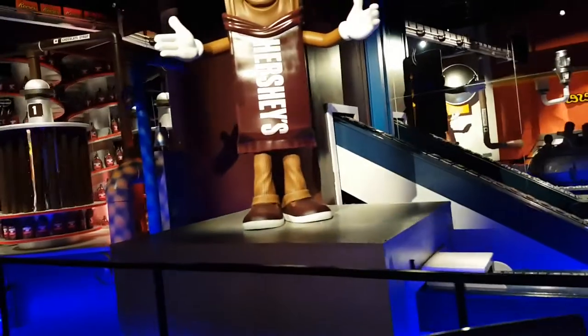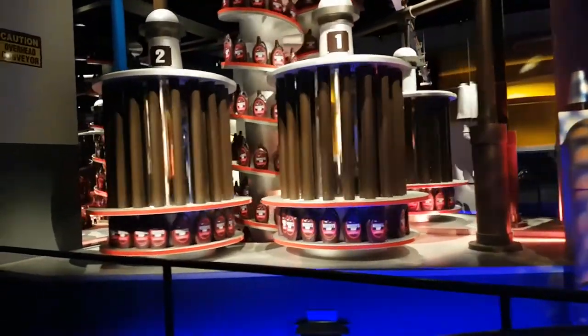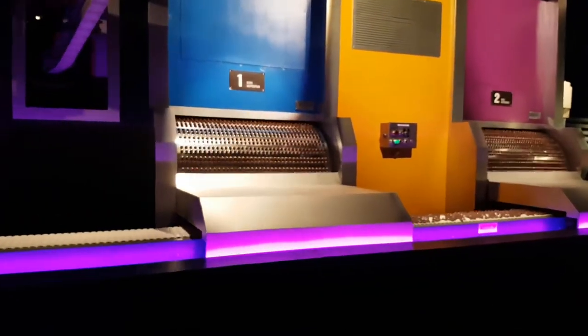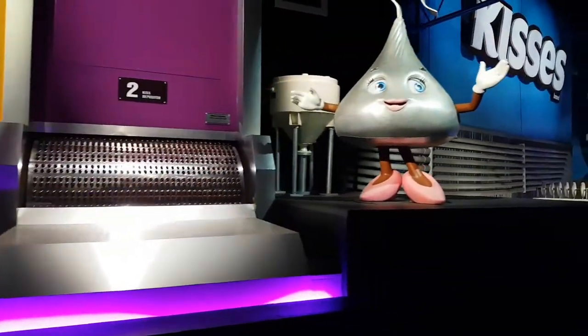All of that fresh, delicious Hershey's chocolate goodness is finally ready to be packaged. Like Hershey's milk chocolate in special dog bars. Hey, don't forget about Reese's peanut butter cups. Perfect. Have the chocolate toast. Aw, thanks, Alex. That's so sweet.